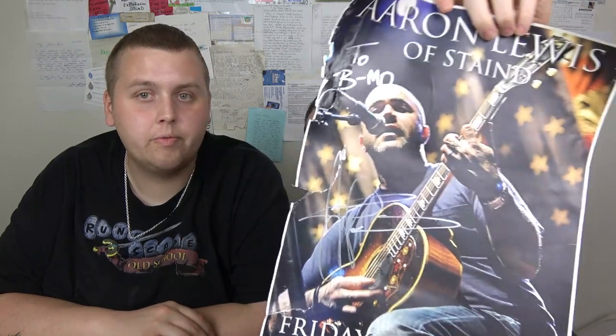Aaron Lewis of Staind. That poster has seen better days. But it's a live signature, though it's pretty ripped on the side. It's probably one of the ones they had up on the wall during the event, because I would do that with UFC posters. Buffalo Wild Wings and places like that would have the posters up. I'd take them off the wall and go get them signed. So we would honestly go into Buffalo Wild Wings and ask, do you have any extra posters? Because I want the poster. Sure would. No shame either.